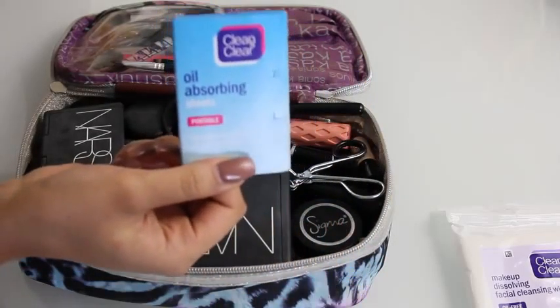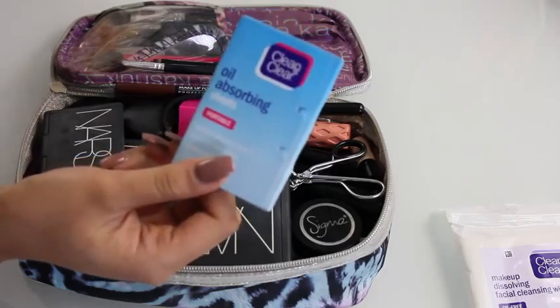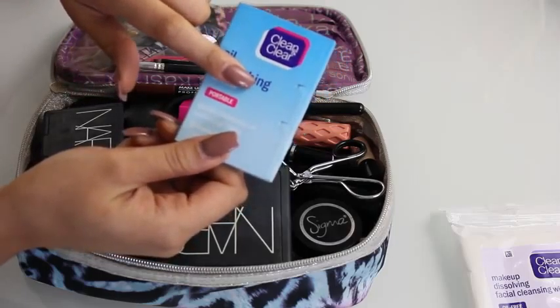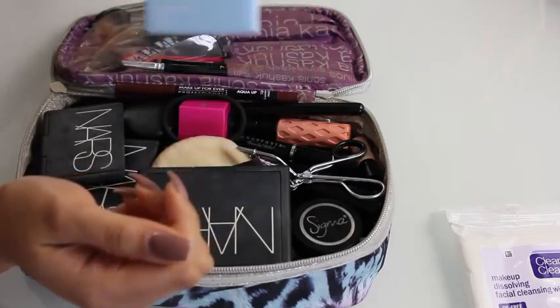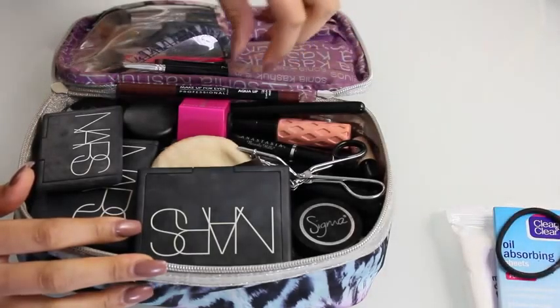I also have my oil blot papers. It's about 102 degrees in Vegas, and I am filling this ahead of time, but I already know what the weather is like. But these are definitely an essential for sure, blotting off that excess oil so that you can touch up throughout the day. I do keep these in my purse as well. I love these things. I keep a hair tie in here because you never know when you're going to need that.